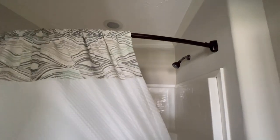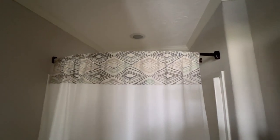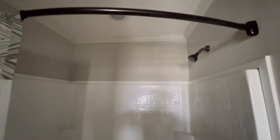Let's take a look at the tub and shower combo. One thing I really like about this, look at this. You don't see this in many manufactured homes. I like the fact that this shower curtain swivels outward. So it really gives you more space in the shower. So I like that. And I like the fact that it matches the hardware throughout the rest of the house too.